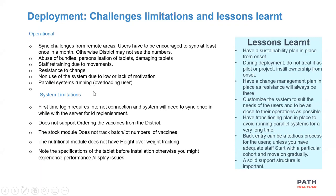Staff retraining due to movements, this is also a common resistance to change. Every system usually comes with its own challenges in terms of people resisting to use it. So just a lesson learned is that when you're doing these things, just ensure that there's a change management program in place to ensure that all issues are addressed.